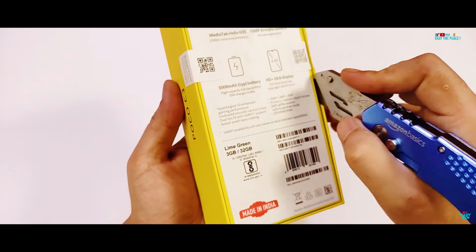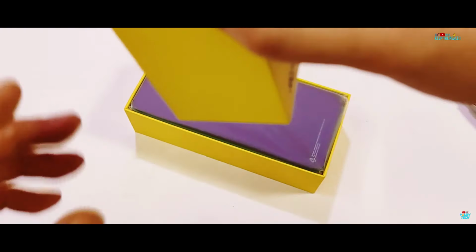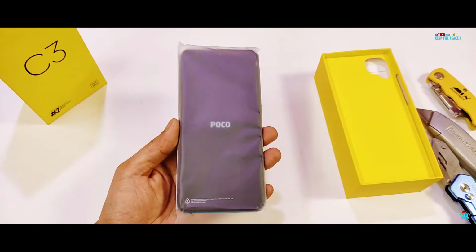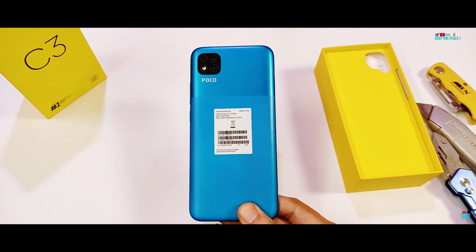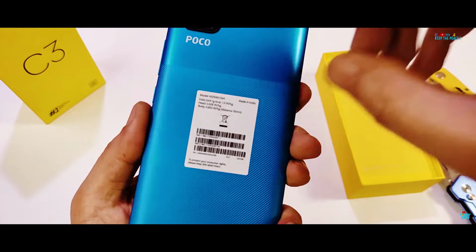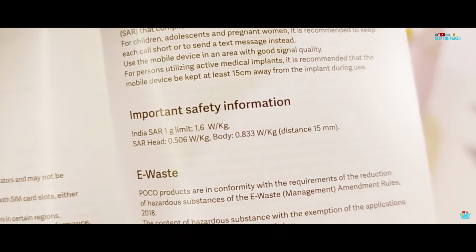Poco did not have a device in their portfolio in the under 10K ultra budget price segment. So here they are introducing the Poco C3, which is starting at just under 7.5K for the base variant. So it should be an ideal starter device for anyone looking for an ultra budget device or a secondary device. But how good or bad is it in regards to its build quality? That's what we are here to find out.